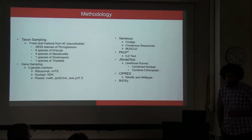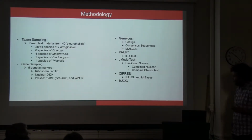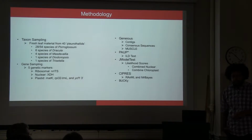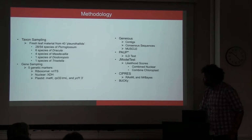Then, of course, I used CIPRES to build the trees. I used the maximum likelihood approach as well as a Bayesian approach. And the resulting individual gene trees that I got from the Bayesian approach, I also utilized for the concordance analysis to run BUCKy. So running all of those trees at the same time to see which ones support certain relationships through concordance factors.